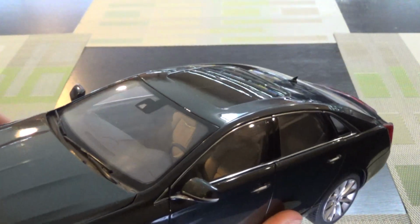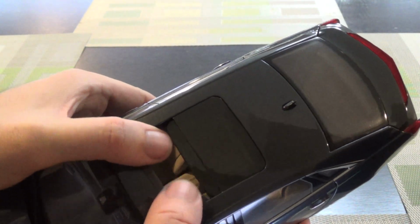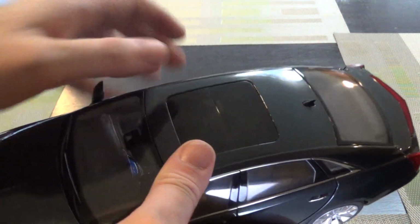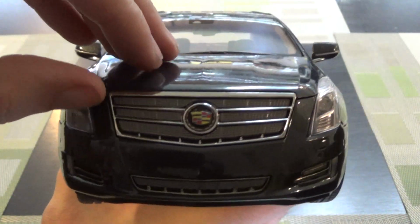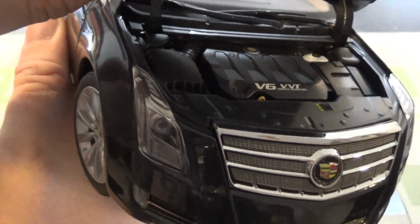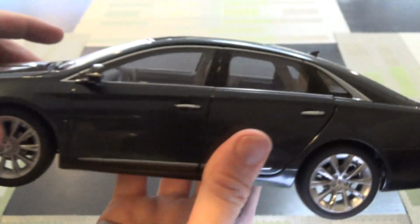It's kind of nameless. One of the more unique features is the sliding sunroof. That's pretty neat if you ask me. I would describe the color as a metallic gray. Again, the grille work is pretty good. These had, again, the 3.6 liter V6. There was a V Sport where you could get a twin turbo V6 with about 400 horsepower.